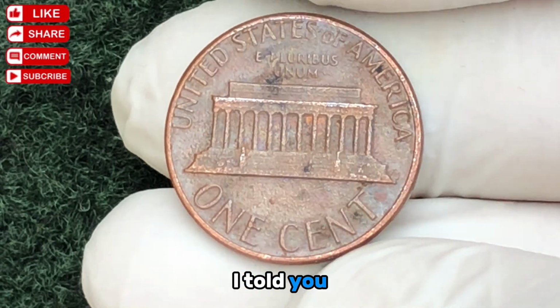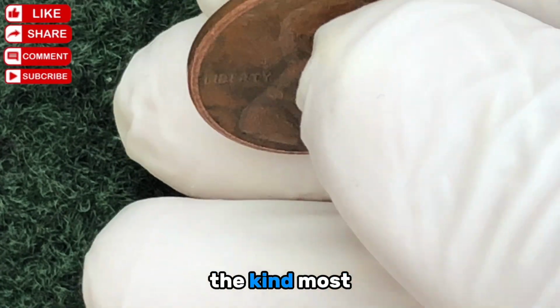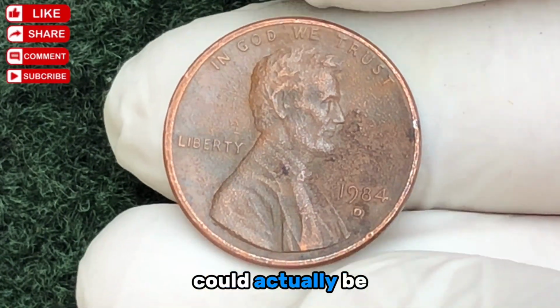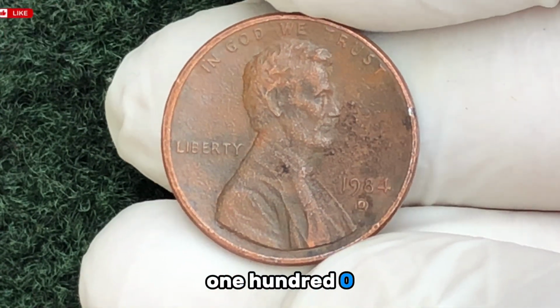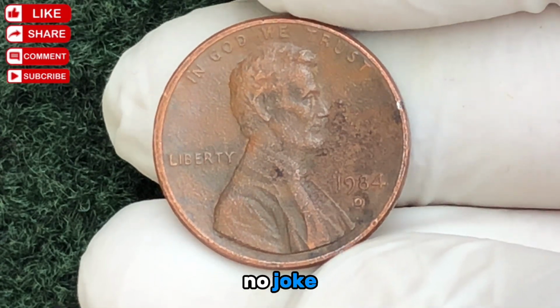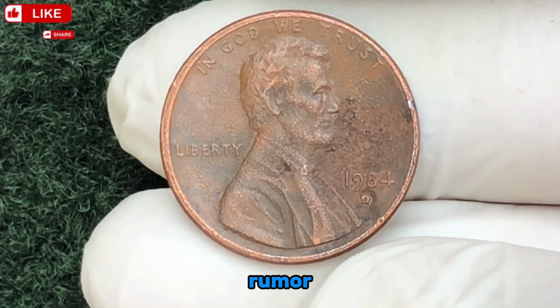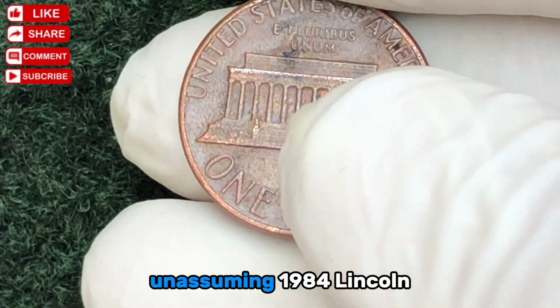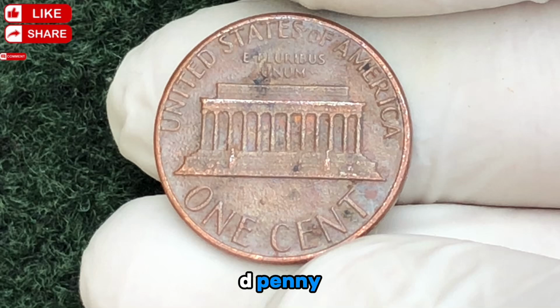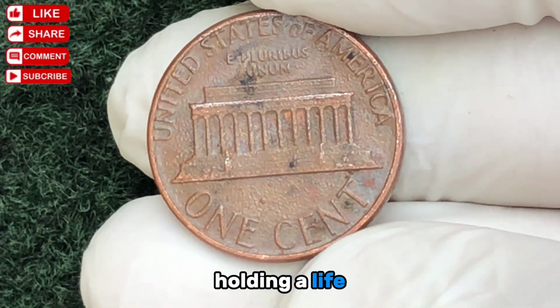But what if I told you that one of those tiny, copper-colored coins from 1984, the kind most people overlook, could actually be worth hundreds, thousands, or even over $100,000, no joke. And no, this isn't some collector myth or internet rumor. This is real. And it's all tied to the unassuming 1984 Lincoln D penny, a coin that might be sitting quietly in your loose change right now, holding a life-changing secret.